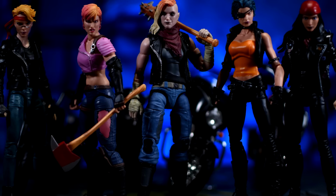On that Elektra figure though, I'm using a movie Elektra body because it has the red shirt, but I'm using from the most recent Marvel Legends Spider-Man wave, I'm using Spider-Punk's vest. That vest is dope. It even has spikes on the shoulders, so I really like that vest a lot too.